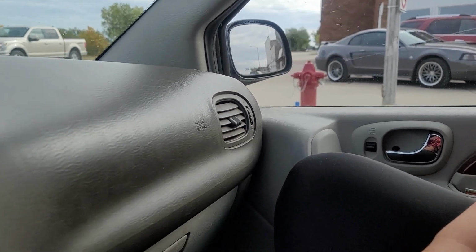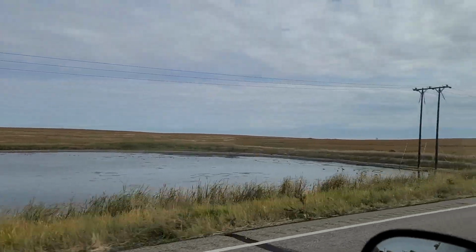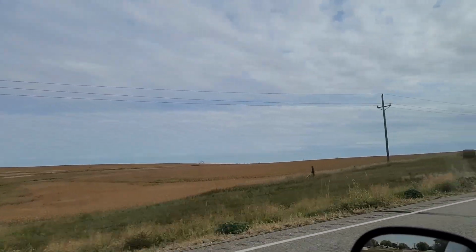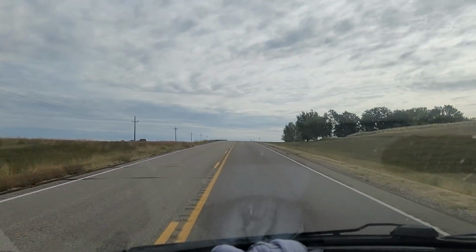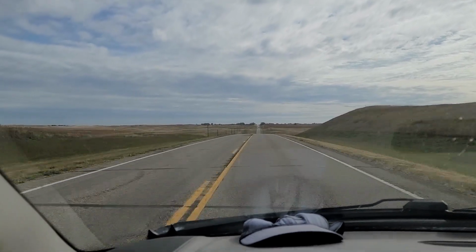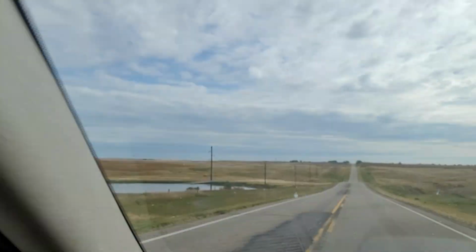And time to go. It's interesting to see those power poles just kind of go right through these ponds. Some of them are just sitting in the water too, like they didn't even try going around. So that town was the geographical center of North Dakota, and this is what the middle of North Dakota looks like.